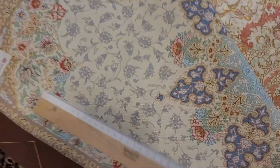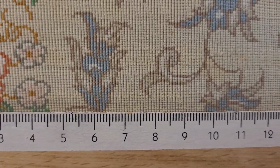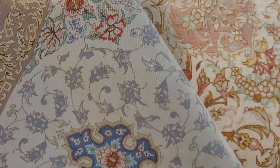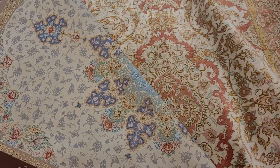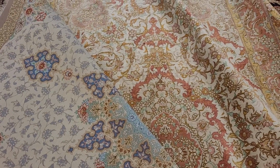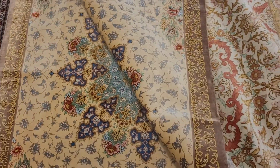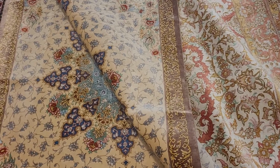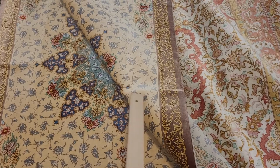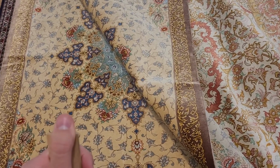So you take a ruler, you put it at the back, and you count the knots per centimeter or per inch. And for example, if it has 10 knots per centimeter, it means it has 1 million knots per square meter, which is pretty much the highest knot density found in Persian rugs in general. There are some few pieces, like this one, for example, who have more than 1 million knots. This is very rare, and it makes them extremely valuable. This one has about 1.2 or 1.3 million knots per square meter.